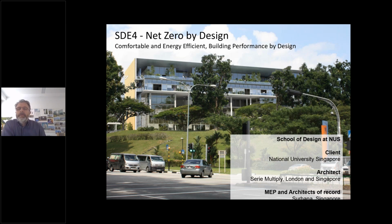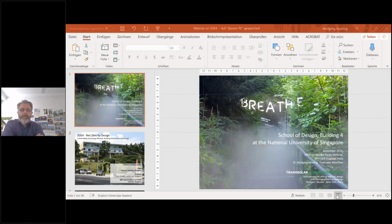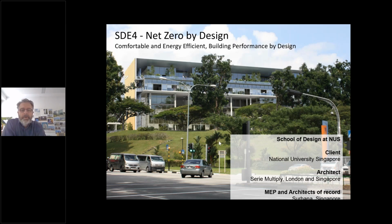I would like to mention my team. Because a project like this, you are not doing of your own, you are always part of a bigger team. So let me start with the client who gave us the trust to work for them, which is the National University of Singapore, experts in designing building and still giving us, Transsolar and the other partners of the team, the trust to develop a building for them, which is their new and the future building where the students will be educated and the faculty will be working.